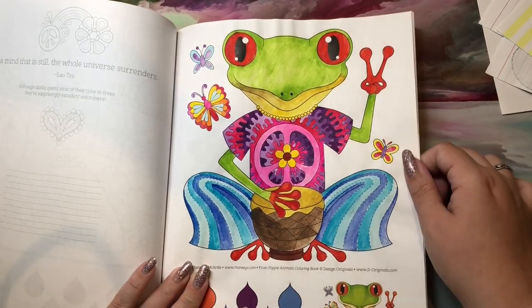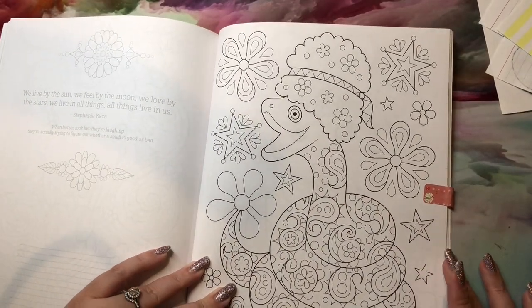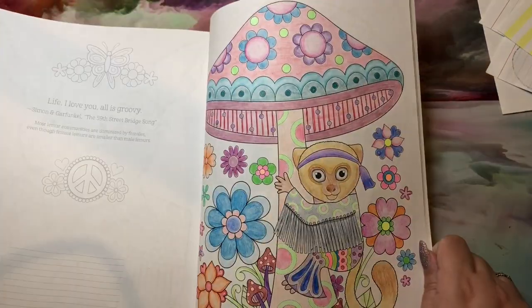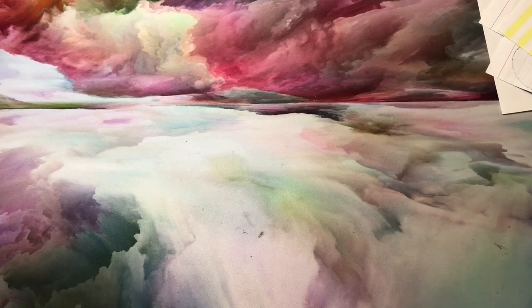Then I have to show you, I bought the book for this page and I haven't done it yet. Look at this snake. It makes me laugh every time I see it. This is a book I lent my cousin at the beginning of quarantine, and she did a few pages and she was like, nope, coloring's not for me. And I was like, okie dokie. So she gave it back.